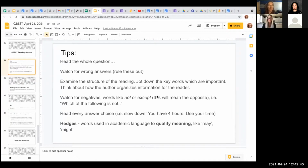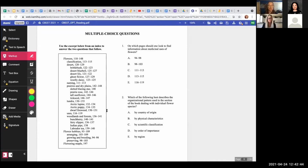At any rate, so let's have a look. I'm going to go into the CAMI document and we'll look at this. So this first one is interesting because what they're asking for is they're asking you to analyze this index. And so the typical thing about the CBEST these days is it's not like the old kind of reading comprehension. They're looking for different things.